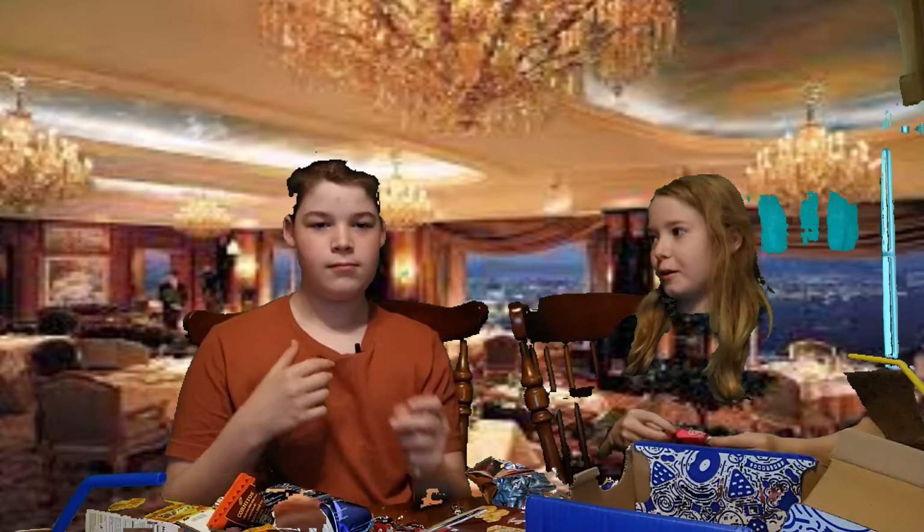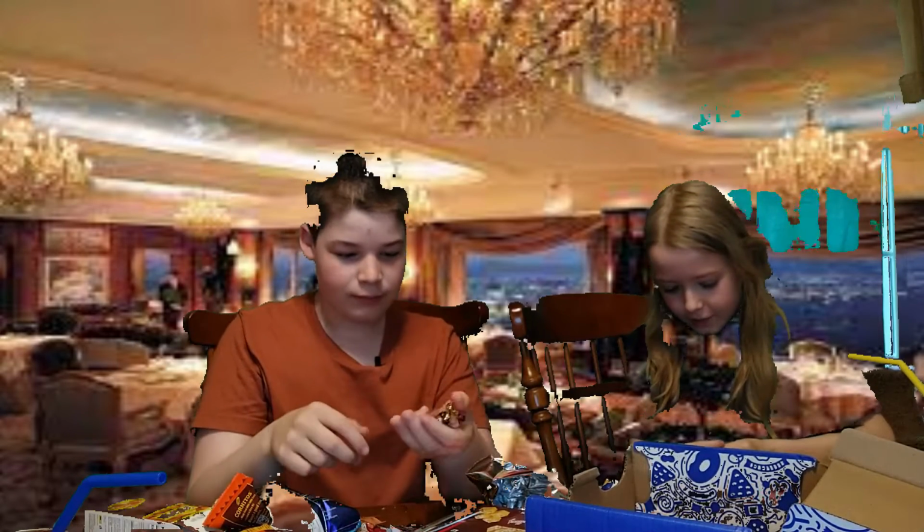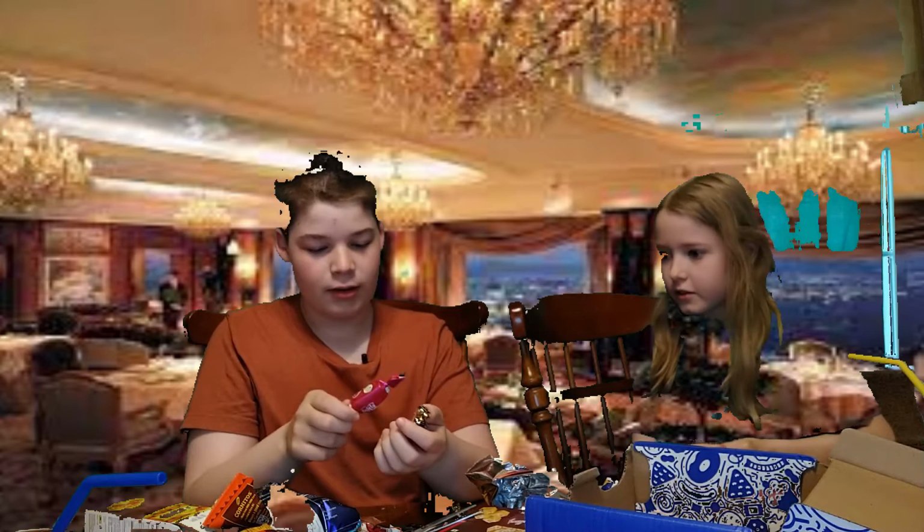What? I'm wearing a green shirt. I'm going to be invisible. Nate's going to be invisible! It looks like an egg mixed with an avocado. Agavadado.